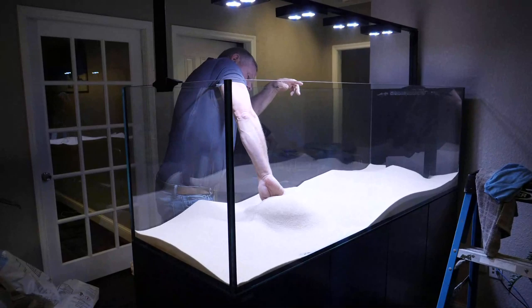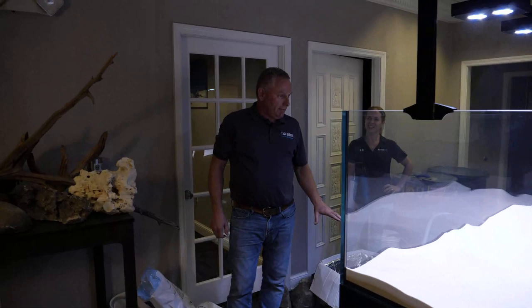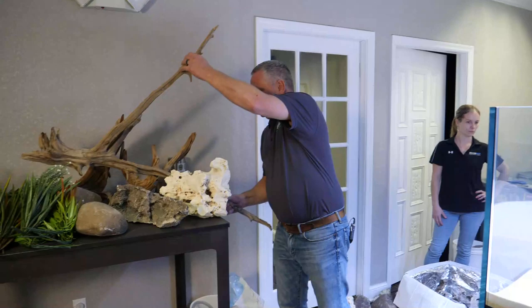Now, how much sand are you going to use in here? Is that like 150 pounds? I put 150 pounds. I think we've maxed out. I have enough to do a nice aquascape. I'm going to terrace it a little bit so it's not all flat. So 150 pounds of sand, just like that. Boom. That's it. Right into the tank.